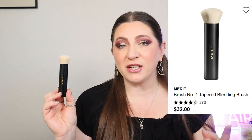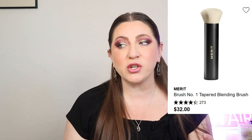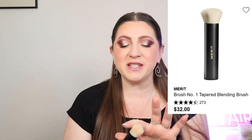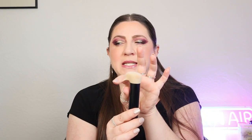The next one is a tool. It's a brush. This is the number 1 brush from Merit. And actually one of their other brushes landed on the bestseller list. I think it's good, but I don't think it's the best the way that I feel like this one is. The reason I feel like this is so good is because it's perfect in every way. It's not a brush that I feel I need to change. I think it works great for so many different types of products. I love it for foundation because it's the perfect density.